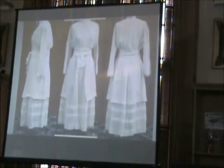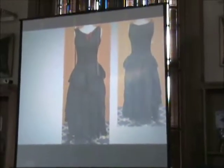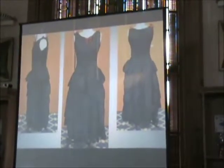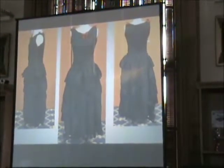Now I've lost my place. Oh yeah. So here we have a silk taffeta evening dress, red bows on the shoulders and neck, and a petaled peplum tiered skirt. This is probably 1919 into the 1920s.